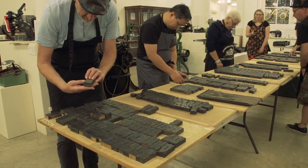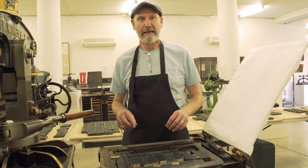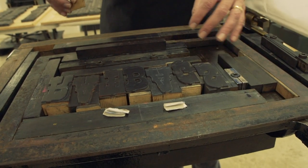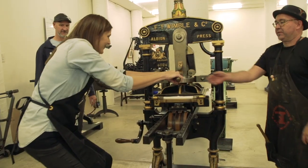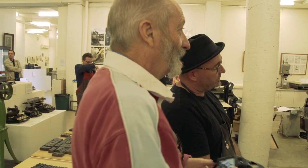Proofing chromatic wood type from William H. Page, so out of the 1800s. A unique opportunity to print with some very rare wood type. Wish I knew what I was doing. Multicoloured type, so the type plates, each letter will then have multiple blocks.